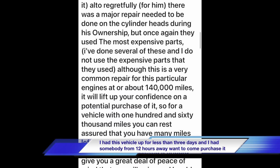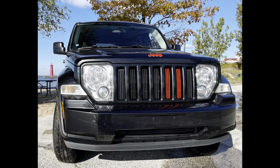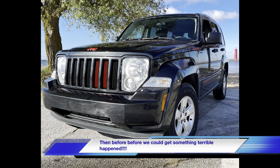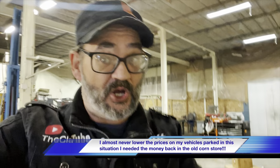The reason that I write these ads this way is because I want people to have intent to purchase. This is why I generally sell my vehicles to the first or second person that looks at them. Generally, if I sell it to a second person, the first person is upset that they didn't buy it to begin with. So, you guys seen how the Jeep turned out? And I think it looks kick-ass.